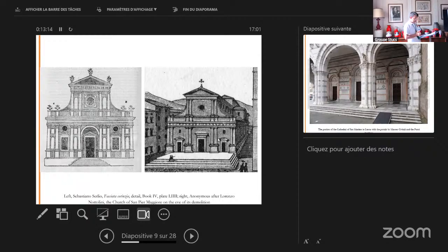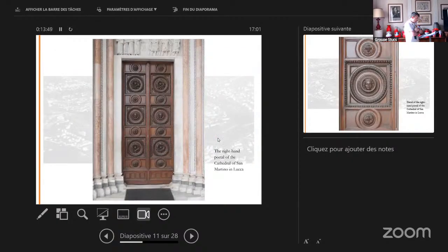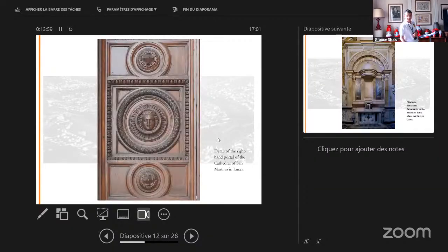However, in the last 1510s, they received the commission for the two side doors of the Cathedral of San Martino, which flanked the central one by Matteo Civitali. We can see the medieval porch of the cathedral with the three wooden doors, the central by Matteo Civitali and the other two by Ambrogio and Niccolao Pucci. Above all, the right portal shows great compositional elegance and a refined skill in the representation of elements from classical antiquity. We can see this beautiful and very elegant detail.